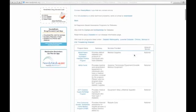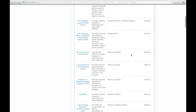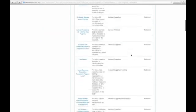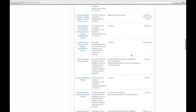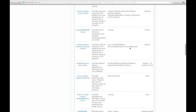So you can scroll down and see the various programs we have listed. You're going to see all of the national programs listed first, with all of the programs listed alphabetically by state as you scroll down. And you can see just even looking through these, it's not just the medications, it's testing. This one helps with durable medical equipment. This one helps with testing, travel expenses. So there really is a lot of help out there. It's really just knowing where to look for it. And then, like in most sections of our website, clicking on the name of the program will bring you to more information.